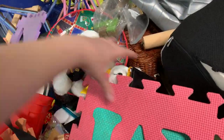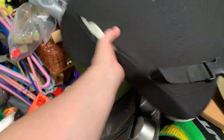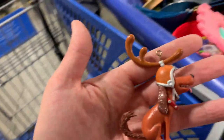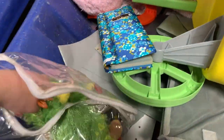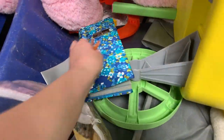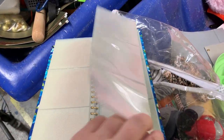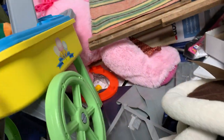Somebody wants these. We don't want them to get spilled. Graduation bag. Some hair. A little duck. Grinch dog. Well, he was an ornament. I got caught up on the shoelace that's on the bottom of my cart. Oh, beanie baby collection. Cute photo album. This is real vintage. I like that vintage photo album. It's pretty. Ice cream cart.